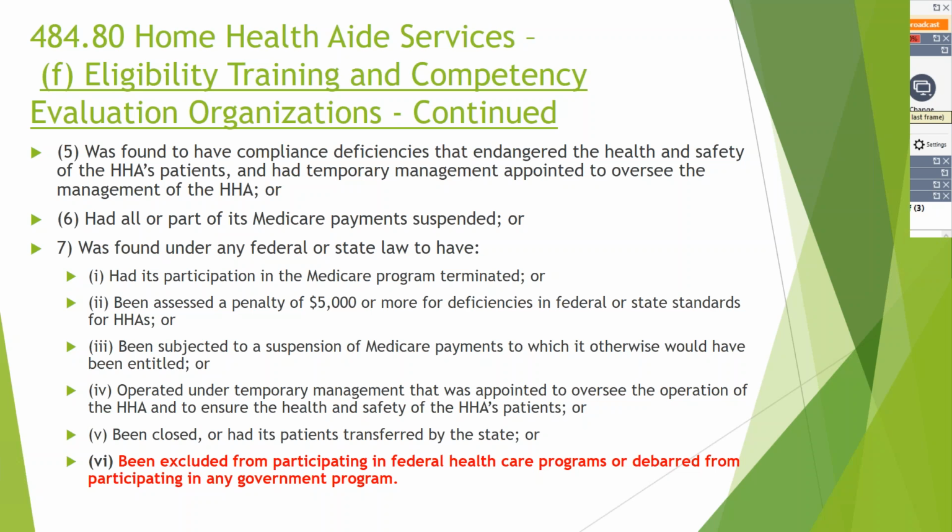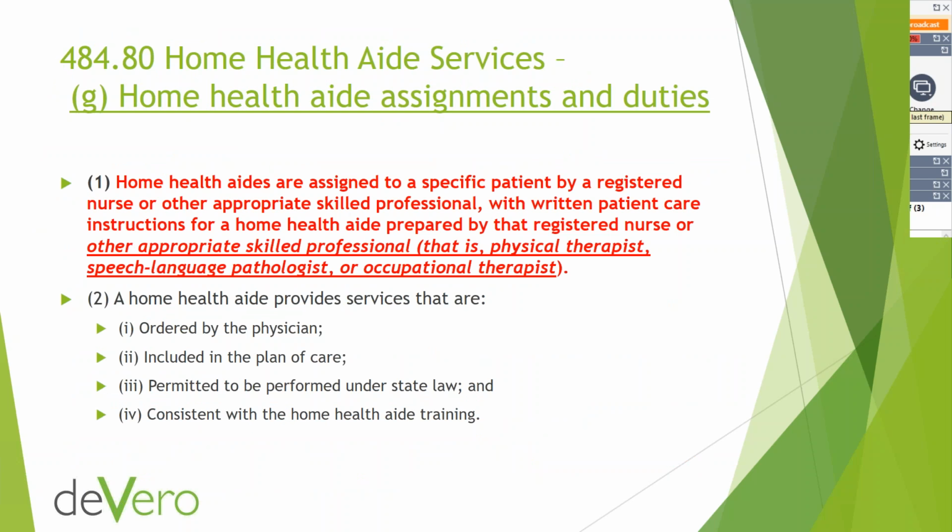Seems common sense, but it's specifically listed there. Home health aides are assigned to specific patients by a registered nurse or by appropriate skilled professionals. This now opens it up to having the OT, the PT, the speech therapist, as well as the RN to be able to assign, overview, review, and supervise your home health aides.